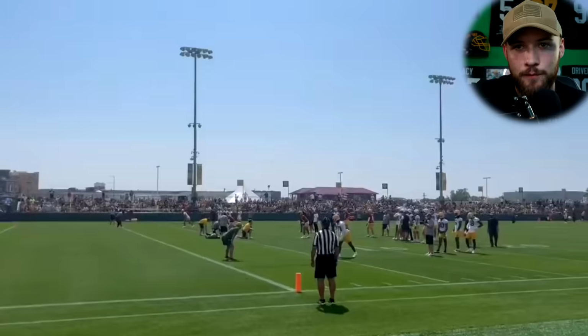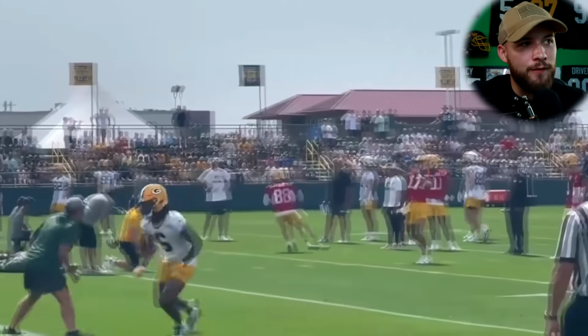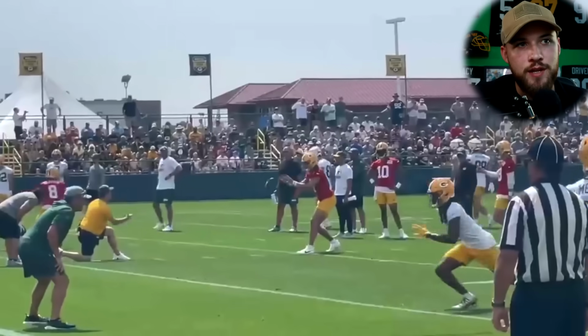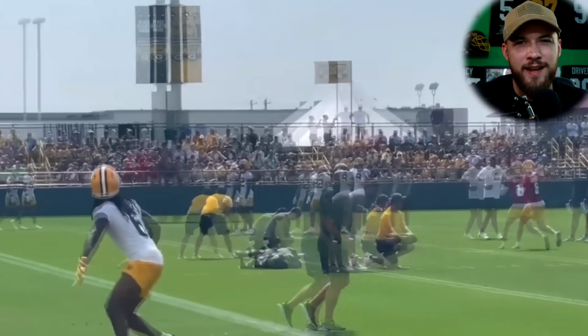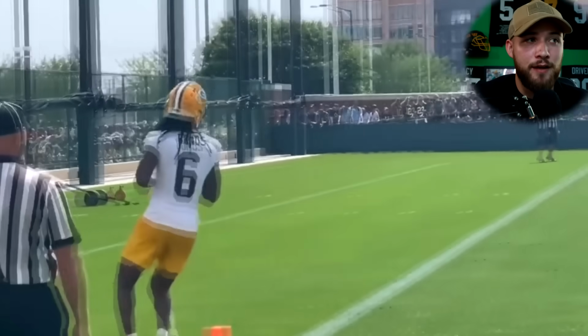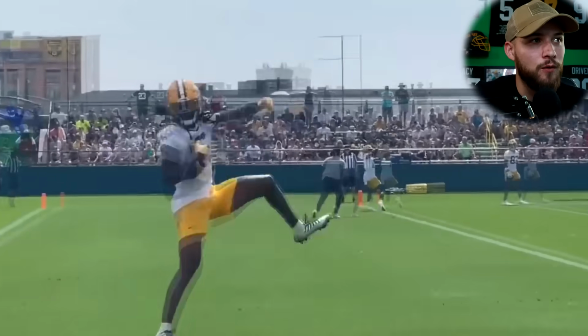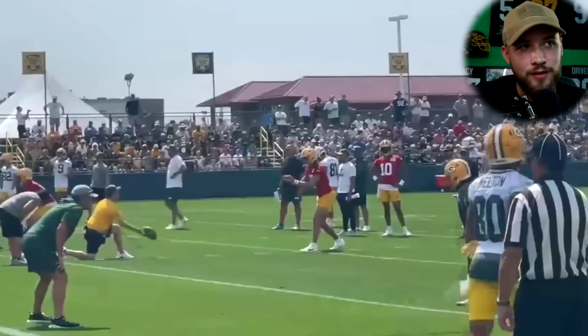Here's a video of another receiver we haven't seen a lot of during camp. Jadakiss Bonds here, the 6'3" wide receiver out of Hampton University. They signed him, I think, like a month ago or something. Definitely has some good vertical there. Looks like the type of guy you would want to throw a fade route to. We'll see what kind of action he gets during training camp.